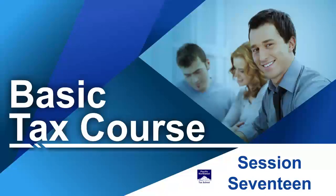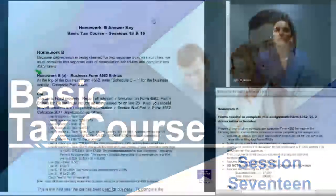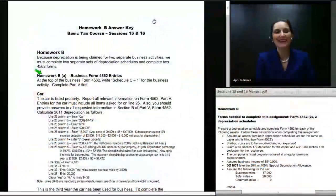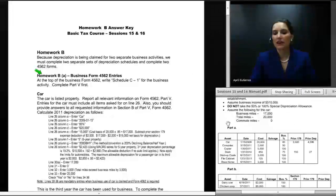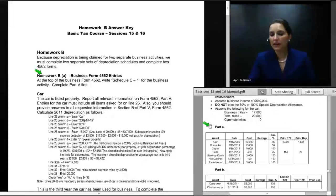We're going to begin Session 17 with a review of the Session 16 homework answer key. And of course, the Session 16 homework answer key involved preparation of Form 4562 and depreciation schedules for a business activity, actually two separate activities. Those are described in Part A and Part B, with Part A being a Schedule C activity and Part B being a farming activity.